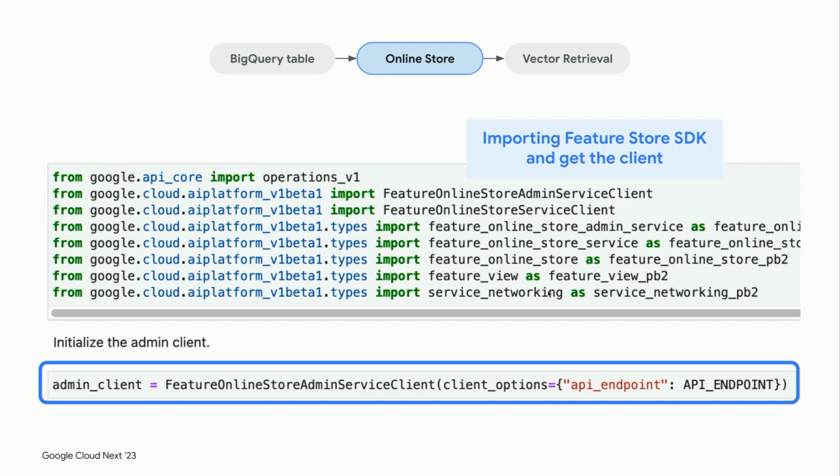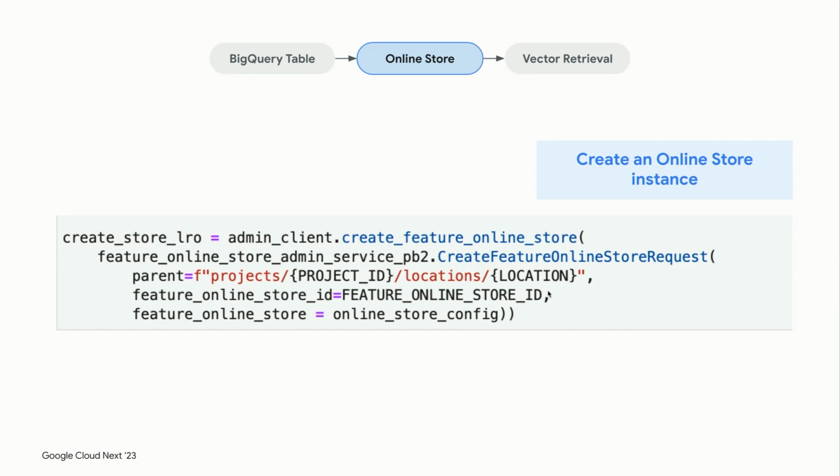To start working with Feature Store, you need to load the Feature Store SDK with those imports and get the client. With the client, you can call the function to create an online store instance. For the first time, it can take up to 10 minutes, but after that, you can get the instance in a second.